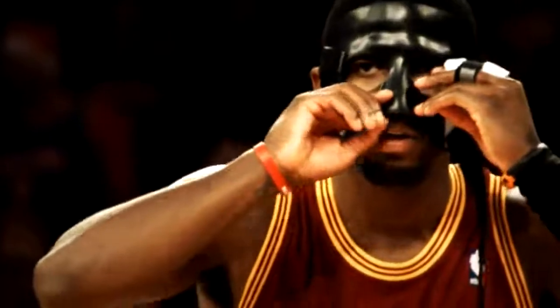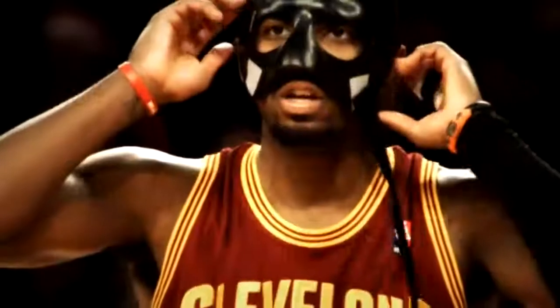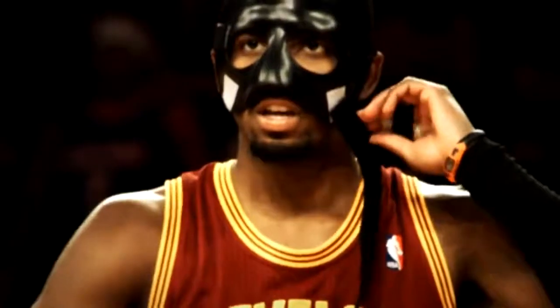His appeal would fail. Additionally, other players like Kyrie Irving and Kobe Bryant both wore black masks before, but they were also asked to change to a clear mask. So it didn't just happen to LeBron, although his mask was certainly the most noteworthy.